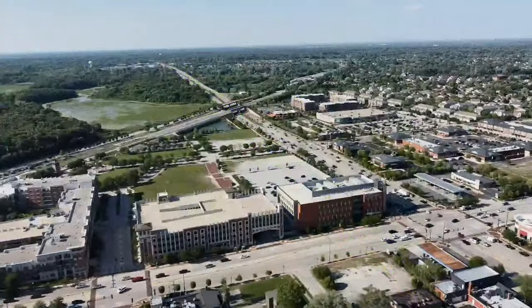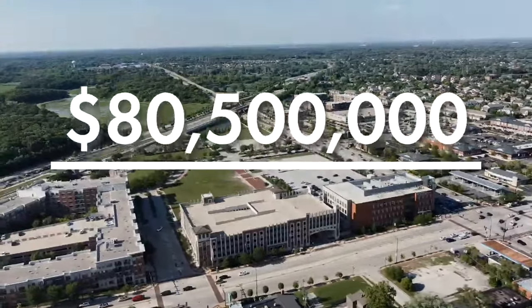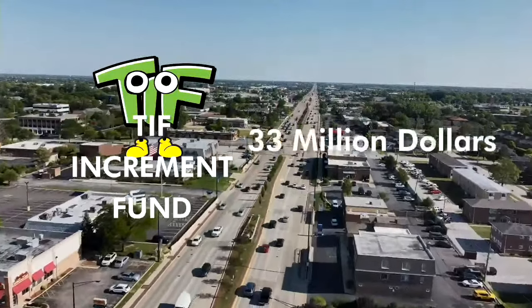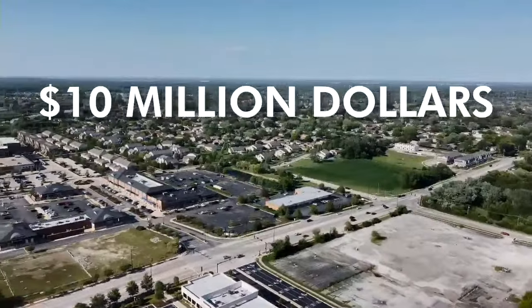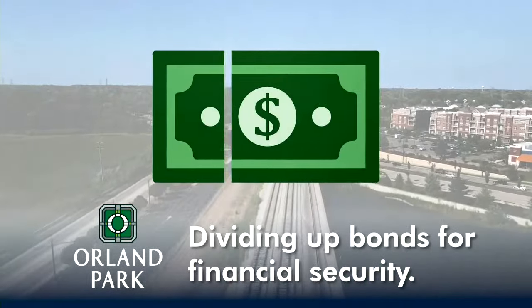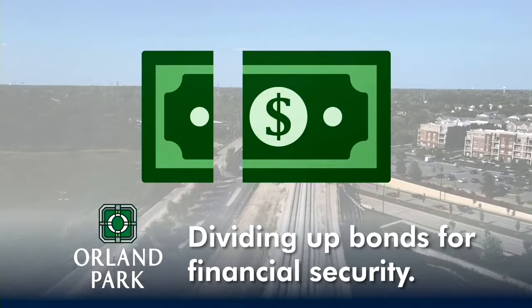The total development cost of this project, including improvements, is approximately $80,500,000. The TIF Increment Fund will fund approximately $33 million of this cost. Of that, about $10 million will be used for utility relocation and the construction of Heroes Park. Additionally, the village will be dividing up its bonds for financial security. As development reaches a set of standards, more money will be released.